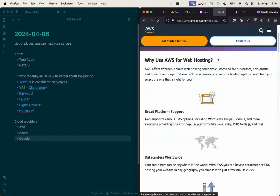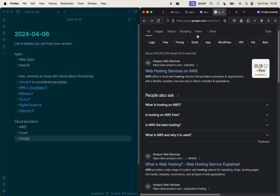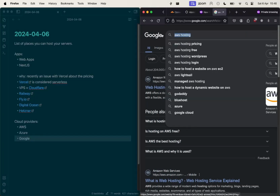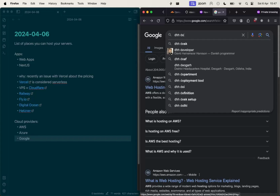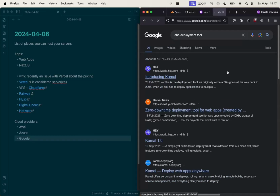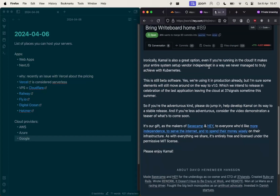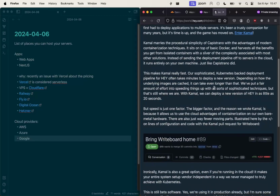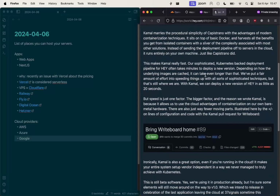But what I do know is that a lot of companies like 37signals have switched away from cloud providers, and they are using their own systems, using, for example, Hetzner. 37signals is the creator of the Ruby on Rails framework, and they created a deployment tool, Kamal, here it is. So you can use a VPS and use Kamal to do your deployments and hosting as well. But I think you need to understand at the very least how Docker works, because I think they use containers, which is using Docker.